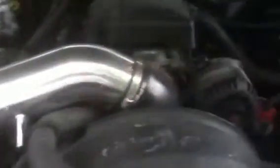It has a 5.3 liter Vortec V8. Comes with an aftermarket K&N cold air intake system. I'll pop the hood for you. There we go. Here's our cold air intake system right here. As you can see, it's in really nice condition.